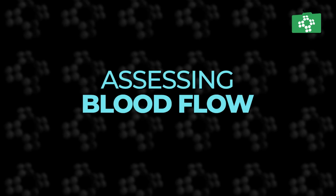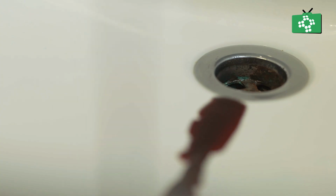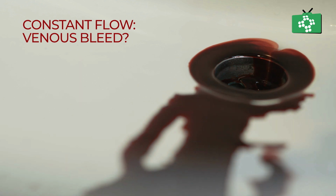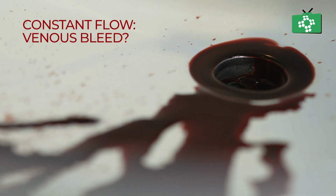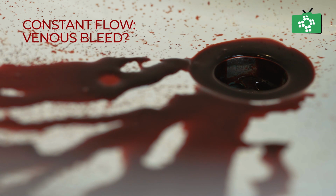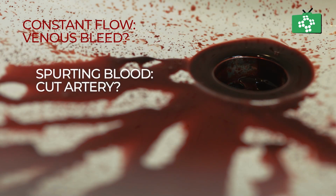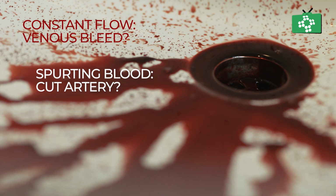When assessing bleeding, you also need to think about the flow of the blood from the body. A constant flow could indicate venous bleed where the vein has been cut. This blood is typically dark red in colour as it's heading back to the lungs to be reoxygenated. A bright red spurting cut could indicate an artery cut, as this blood is pumped with every beat of the heart. Both these bleeds, if left untreated, will result in rapid death.